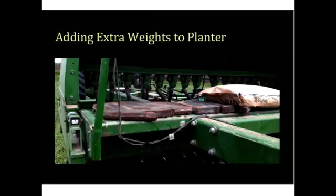Adding extra weights to the planter can be beneficial. That is a lot of mulch that we're planting into. So even changing out some of the aspects of the planter to account for that, putting some extra weight doesn't hurt either. Just to make sure that that seed gets through the mulch into the ground. Like I said, soybean is incredibly, incredibly resilient. So even if you get it under the mulch, if it can hold moisture under there, the soybean actually can set a root and grow.